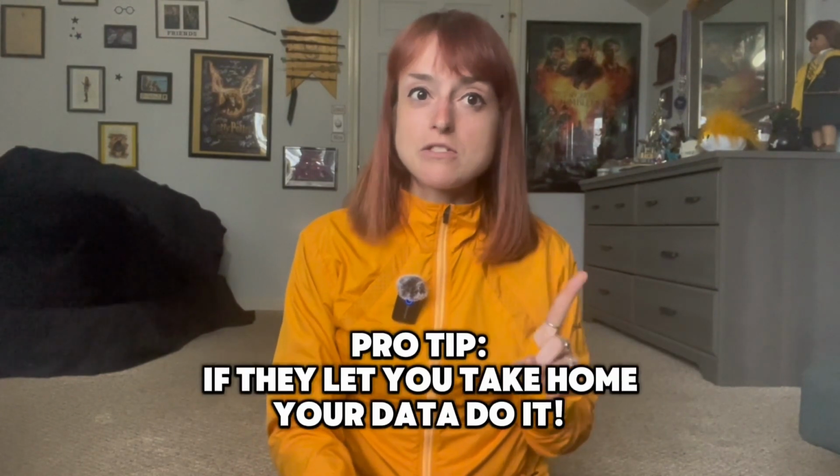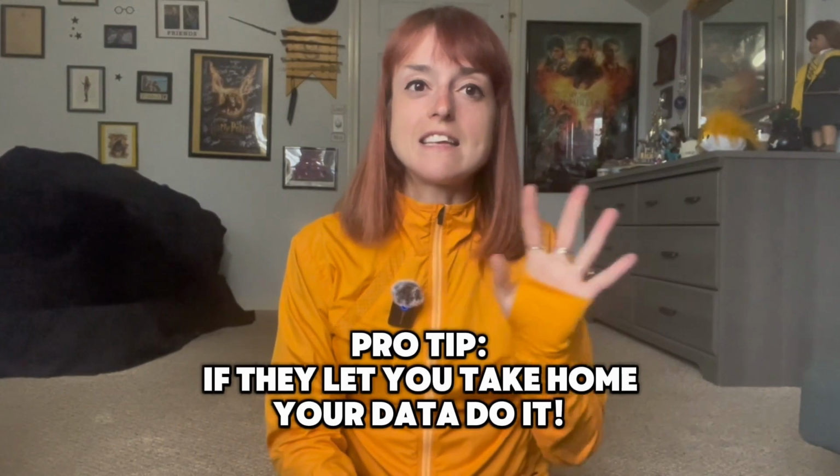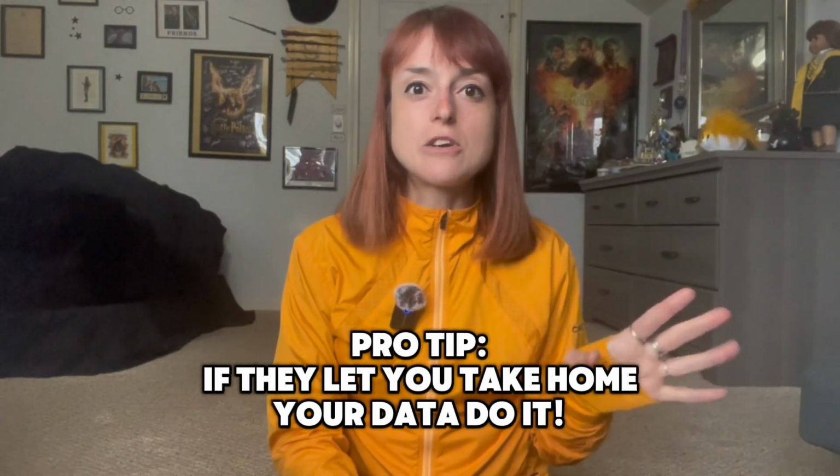I will say, pro tip, if they allow you to put in your email so you can get these measurements and results sent to you, do that. That's going to be very, very useful. Have them send you that stuff. But generally speaking, if you look down at your feet, you should be able to tell, okay, is my foot kind of narrow? Does it look a little bit more like this?